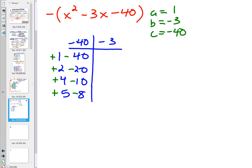And then Lana says, all right, do any of these add up to give me -3? If none of them do, then we have prime. I'll give you a clue. Don't expect to see many primes on the testing quizzes. Yeah, 5 and -8.